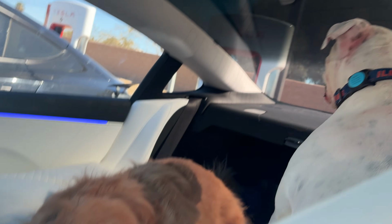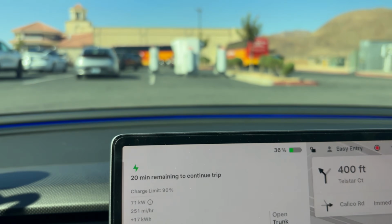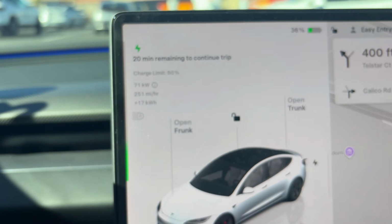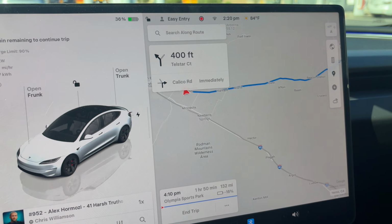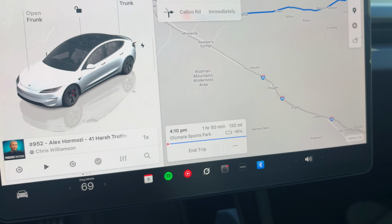The boys are back after some walking. We only have 36%. The 150 kilowatt superchargers, and we're splitting, getting 71 kilowatts. That's not great. So let me unplug and see what charger we can add to make it home, because we'll get home with negative 16% right now, and that's not good.